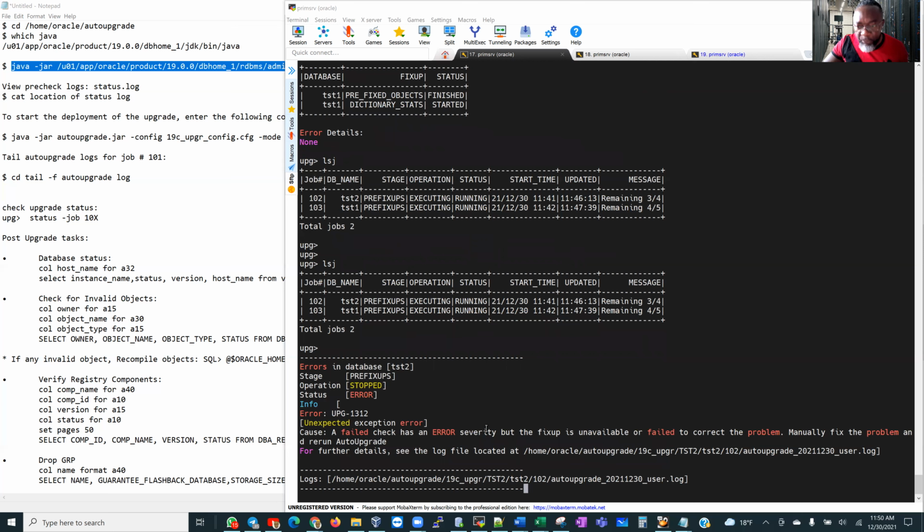All right, so it looks like we have an error somewhere. And our error tells us something unexpected: the field check has an error, but the fix-up is unavailable. So manually fix the problem and rerun auto upgrade. And this is for our TST2 database. So it tells us where to find that.